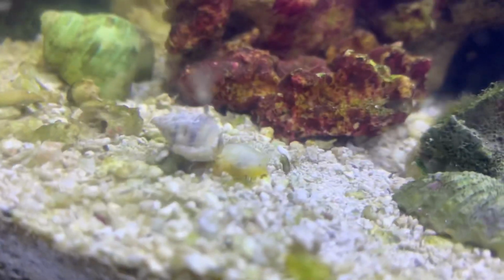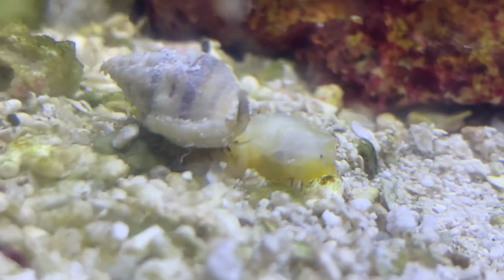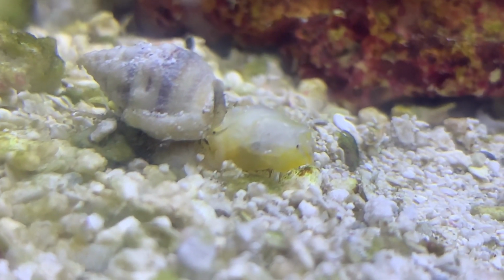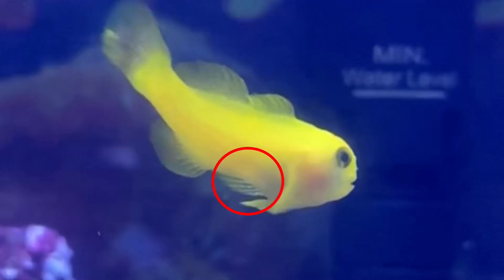Something really sad and unfortunate happened to me last night. So I woke up to my Nassarius snail consuming the body of Mango. Now this was really unexpected for me because she was acting really normal. I didn't really see anything in her behavior leading up to this. But one thing that did stand out was about a month or so ago, every time I would feed her, I would see that her stomach area, the abdomen part, would be a little bit pinched.